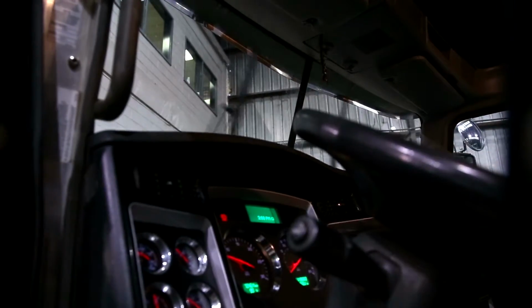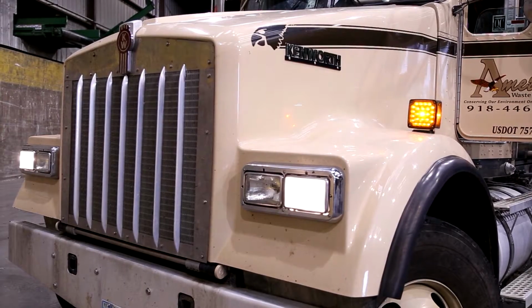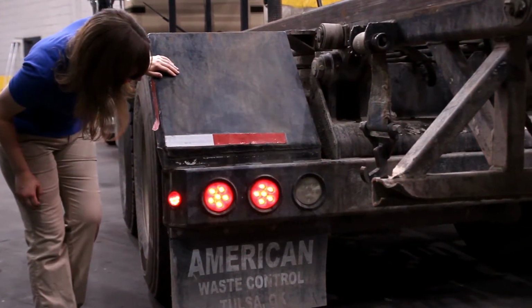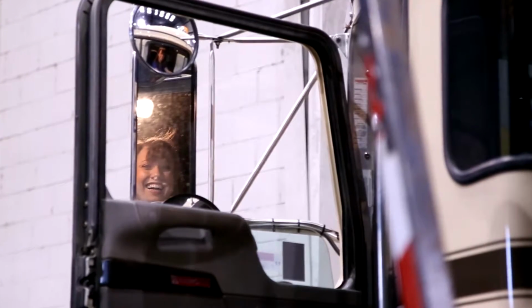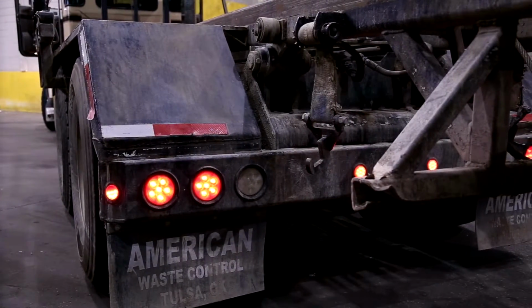Check your windshield wipers. Turn on your headlights, clearance lamps, and emergency flashers. Get out of the truck and look underneath again for any new leaks or puddles. Walk all the way around the truck to ensure every light is working. And did I mention how important fire extinguishers are? Check it. Get back in the truck and use a buddy or a mirror to check your brake lights. Drop the truck in reverse and use a buddy or mirror to check reverse lights.